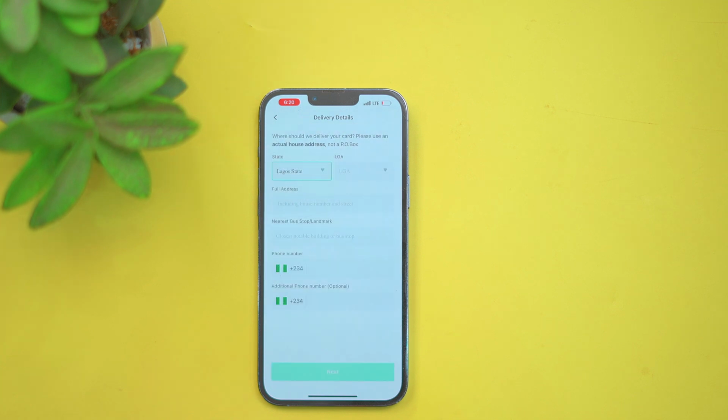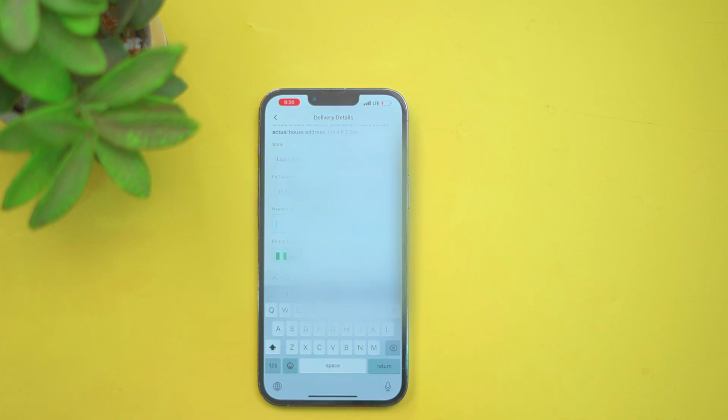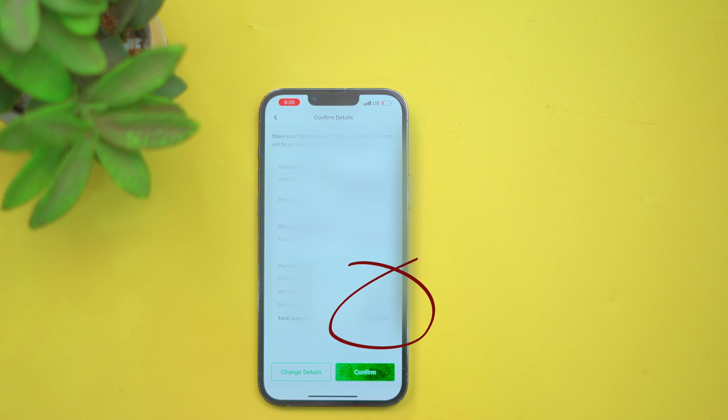Now, if this is your first time requesting for a card on the app, you'll be able to get it for free. But I must point out that even though the ATM card is free, you'd have to pay for delivery charges, which can range between 1,200 naira to 1,500 naira depending on your location.